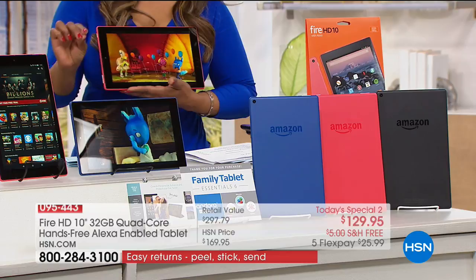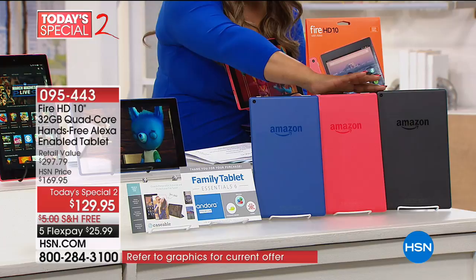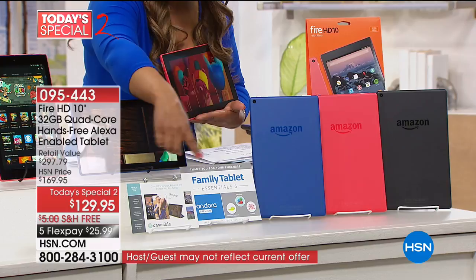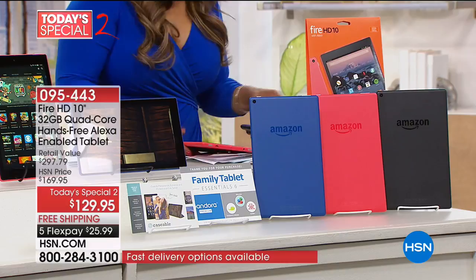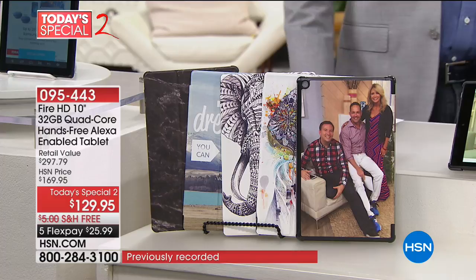There are three gorgeous colors to choose from. We have Marine Blue, we have our Punch Red, and then we also have the classic Black. When you get your package at home, don't throw away these vouchers, because these are going to be how you'll be able to get all of those accessories. I'm going to scoot all the way over to my right and show you some of the personalization. You'll use your own photographs, but these are some of the personalized things you'll be able to do with the case that's here.